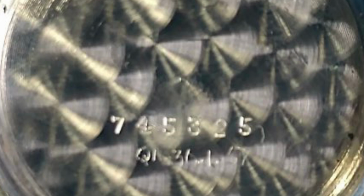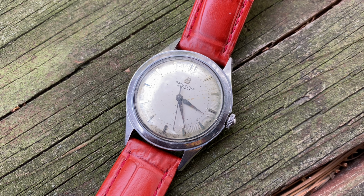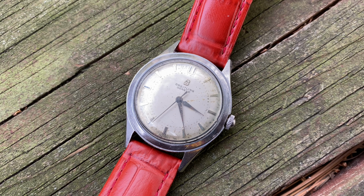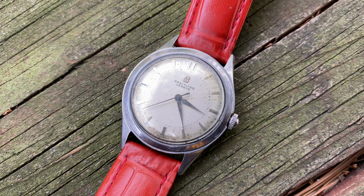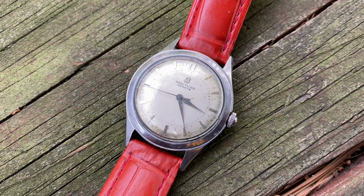I think the dial is magnificent. Love the old school vintage look. Love the applied B at the top of the dial. The hour, minute, and seconds hand go well with the applied indices. Case diameter is 34 millimeters, not including the crown. And I'm really beginning to like this size, between 34 and 36 millimeters on a watch. The case shape is very nice, very classic for the time.